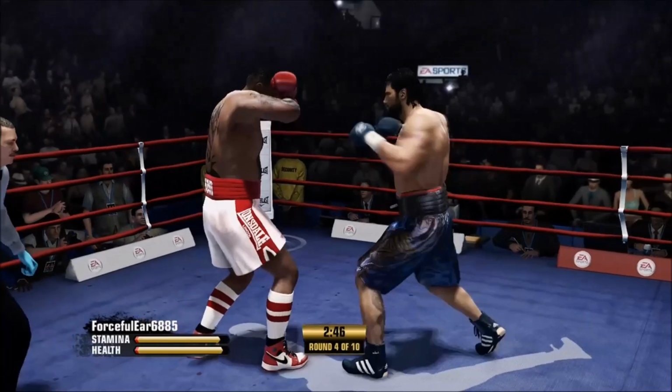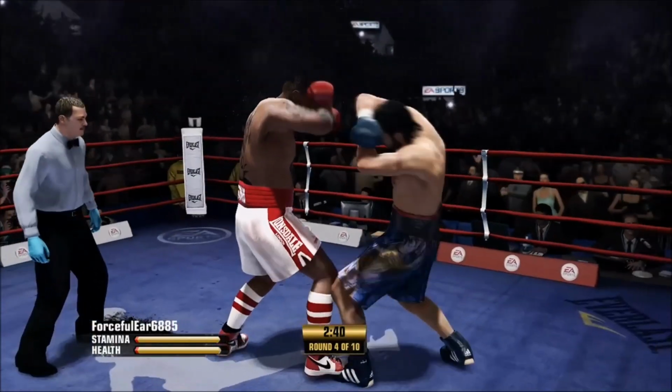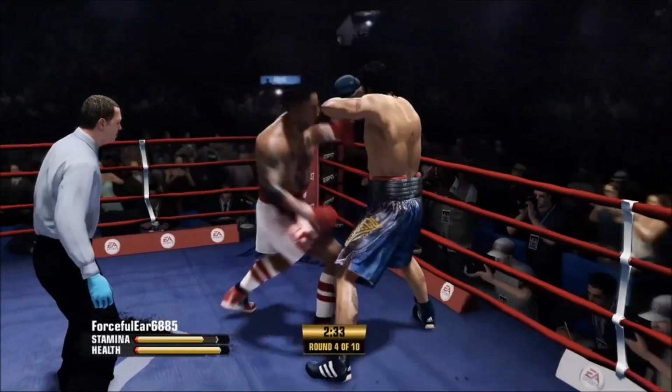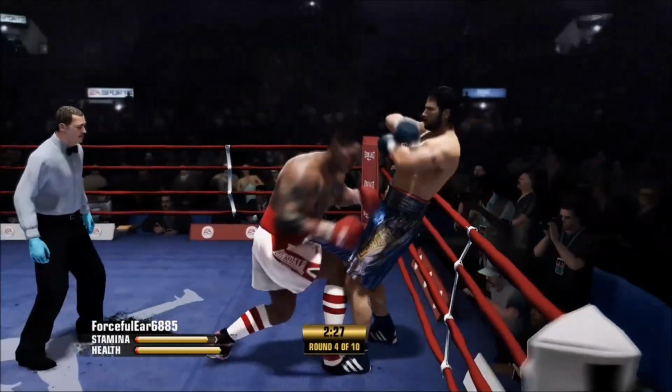Move your head. Tiger's putting forth that hard work he did in training camp there, landing a crisp combination. Comes right back with a shot of his own. Bam Bam's able to land a nice clean left hand.